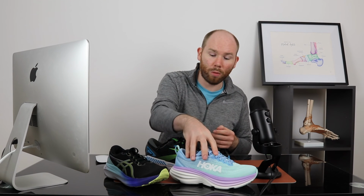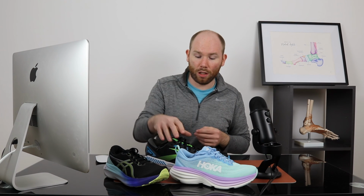So overall, if you're looking for lots of cushioning and you don't need too much support, then we look at the Hoka Bondi 8. If you're looking for something a bit more stable, maybe you've developed an adult acquired flat foot and you've got ankle arthritis, then we might look at the Asics Gel-Kayano. And if you're looking at one of the most overall stable shoes on the market, then you look at the Brooks Adrenaline GTS 23.